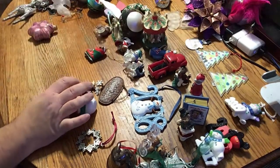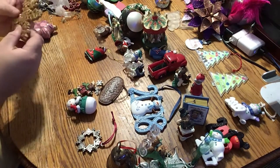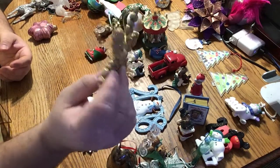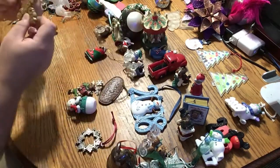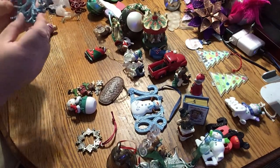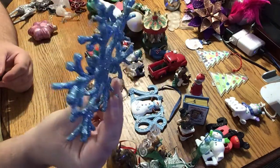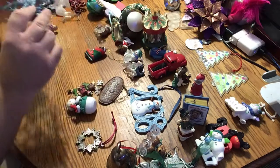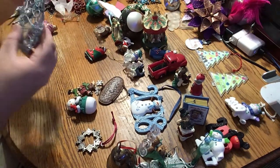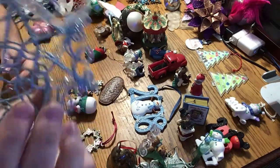Okay. Let's see. So, now these are cheap ones, like from the dollar store. This one, I believe. And I have a number of these. Again, glitter. Nice snowflake. We have, this one is from Kmart, but this isn't a Martha Stewart one. This is a more recent one. Really pretty. Blue glitter one. Snowflake. This could be a Martha Stewart one. I'm not sure, though. I think it is. This is made, I think, like a metal with blue glitter on it.